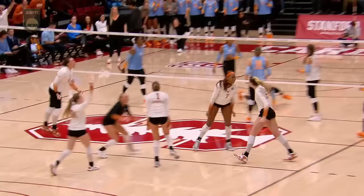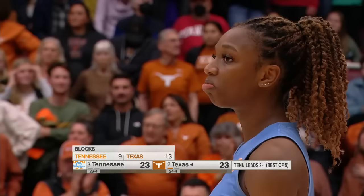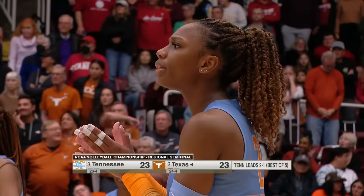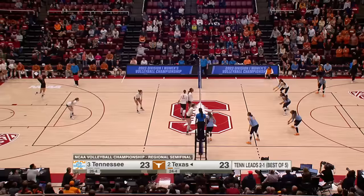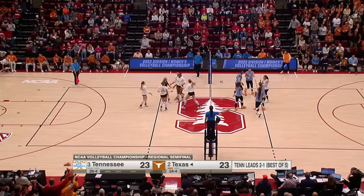It was the block of Tennessee that started this match that had the Longhorns looking dominant. Will we see it again? Seven blocks in set one. 13 now for the match for Texas. Timely one. Phillips and O'Neill teaming up. 3-0 run for Texas. Halter serves again. On the slide, Chase dropped it down, and it's a point for Tennessee.